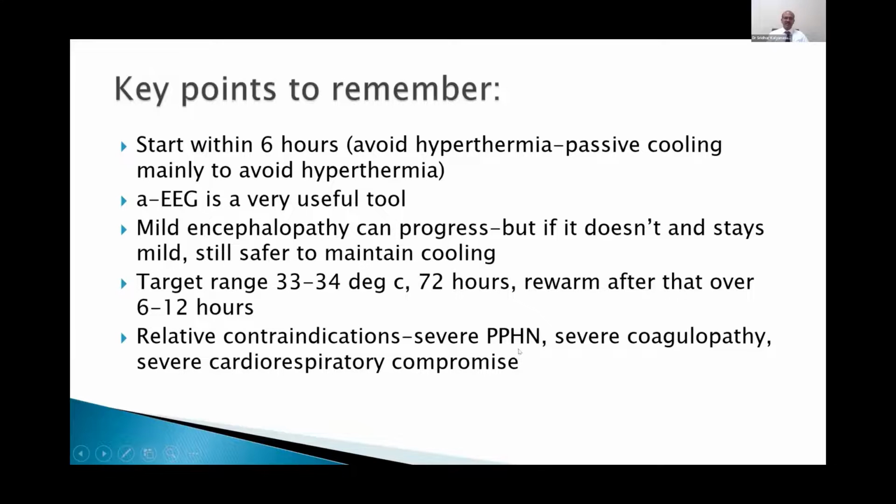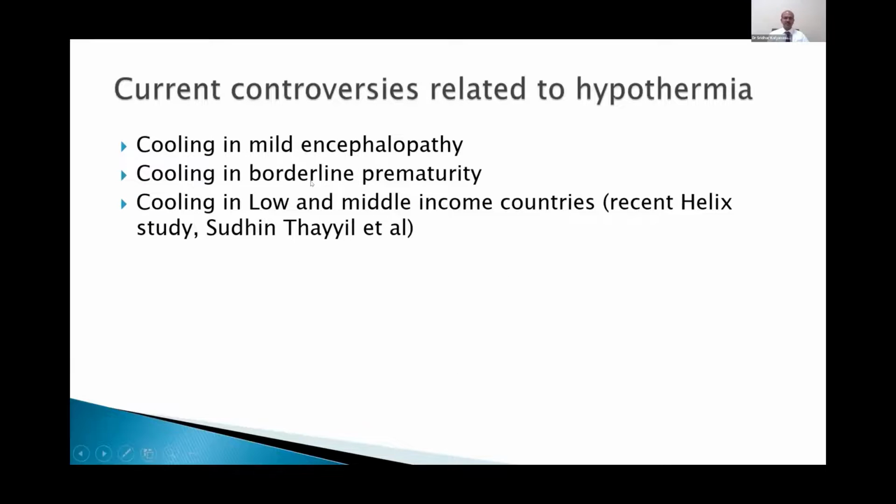The relative contraindications include severe pulmonary hypertension, severe coagulopathy, severe cardiorespiratory compromise. So if any of these happen, they are relative contraindications. So if the baby happens to be on cooling and these complications arise, if you're unable to manage them successfully, you can rewarm the baby before the 72 hours. So it's a life and death question. Then you can rewarm the baby rather than continue because it may worsen these settings.